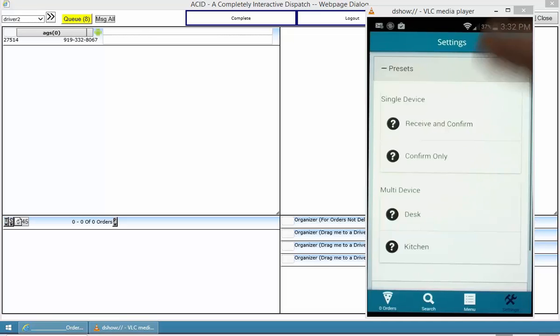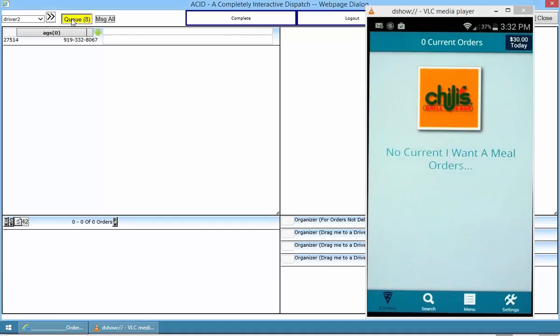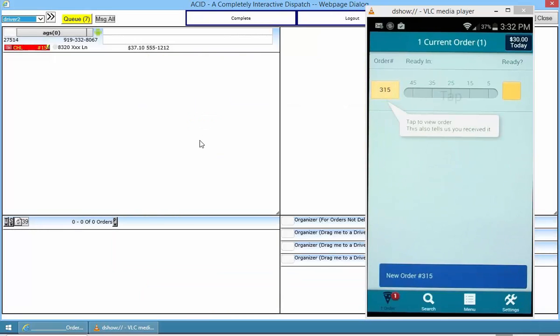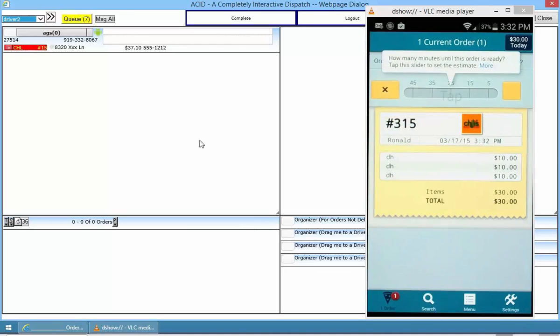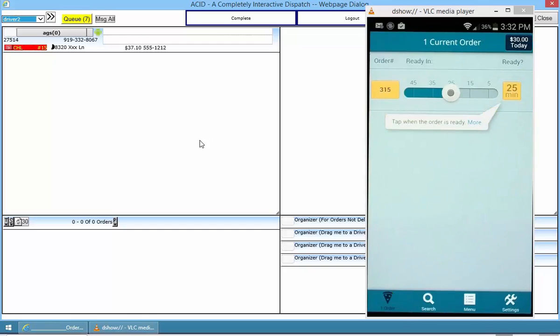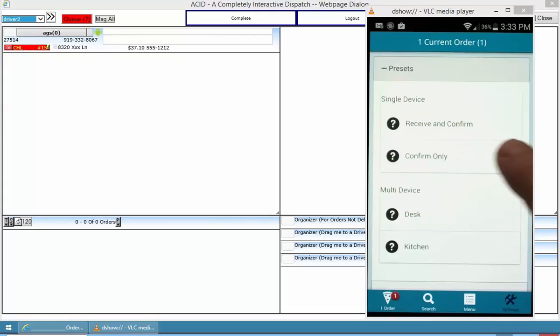By default, the profile that's selected is receive and confirm, which makes it so that when an order comes in, it assumes that the restaurant is actually looking at that order on the app. So the order comes in, it's going to prompt them to tap the order. When they look at it, it'll expand, and depending on what they see there, they say, okay, this order is going to take 25 minutes to make, and then they just tap the 25, and it gets set, and the order collapses itself.